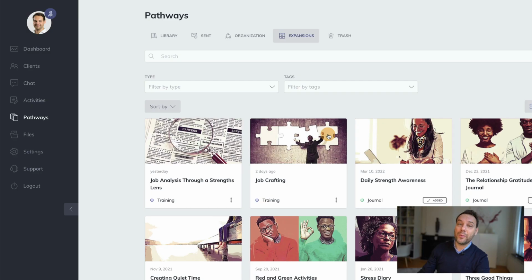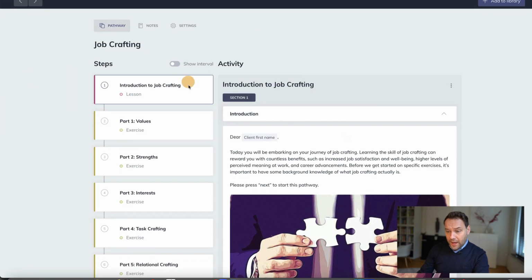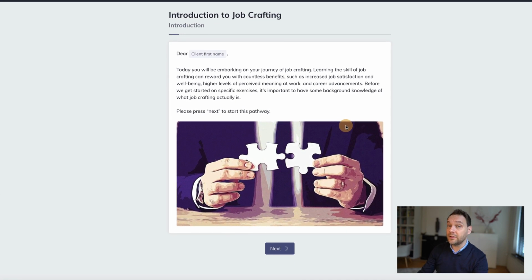The job crafting pathway expansion can be found in the Pathways menu under Expansions. So, as you can see here, there are 7 steps included in this pathway, each guiding the client through the process of job crafting. Let's start with the first step, the introduction. So this is what clients will see when they open the pathway on their mobile device, desktop, or tablet.